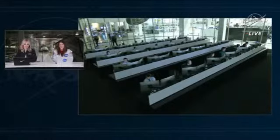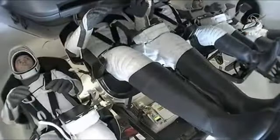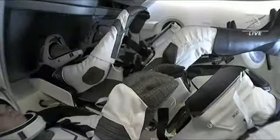And we've heard Dragon copy. Good calls from the core here in Mission Control Hawthorne. That's the Mission Control room you see on your screen. To the crew, another good interior shot.